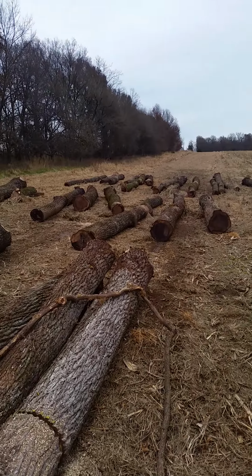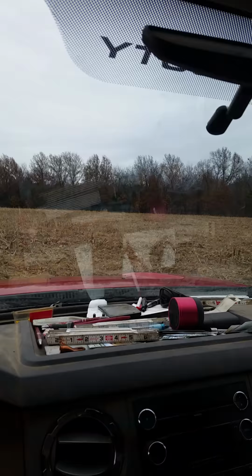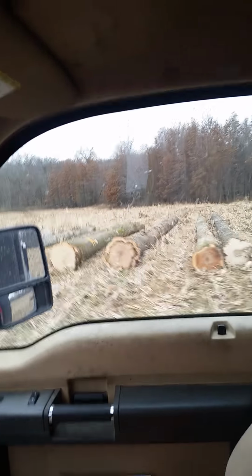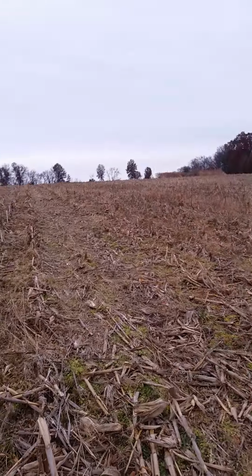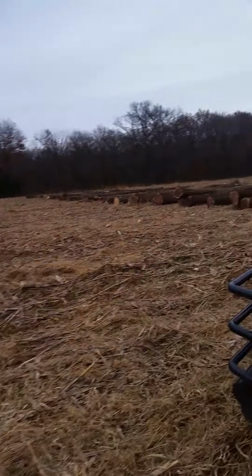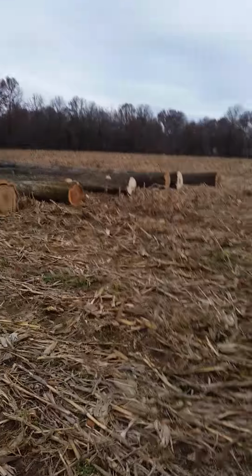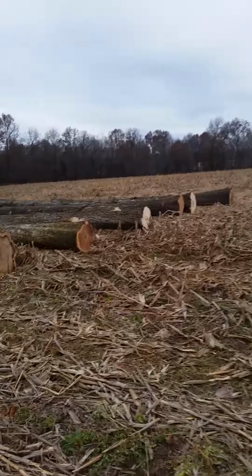Maybe, if I can figure out how to work it. Okay, we're back to filming now from the dirty old Power Stroke diesel work truck here. Got some pallet logs there. Let's jump out and take a look at these guys real quick. I bought this handy dandy GoPro here to do all these videos a couple months ago, and I don't guess I'm smart enough to work it.